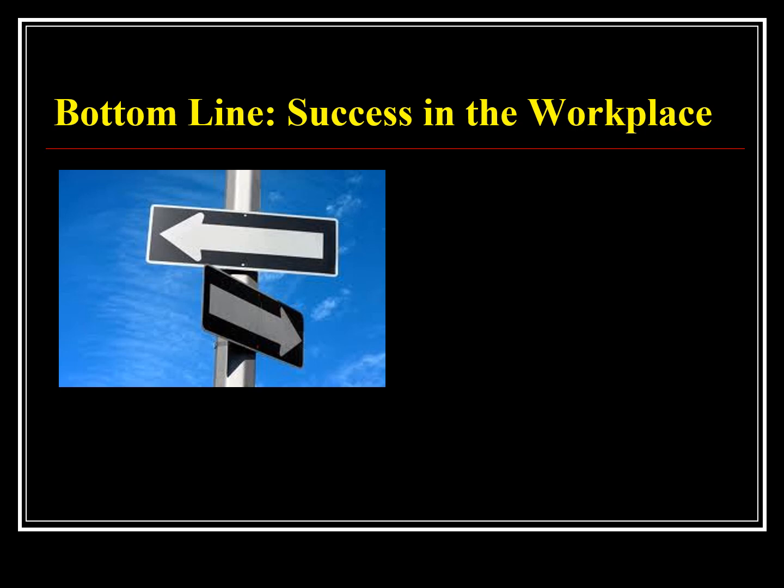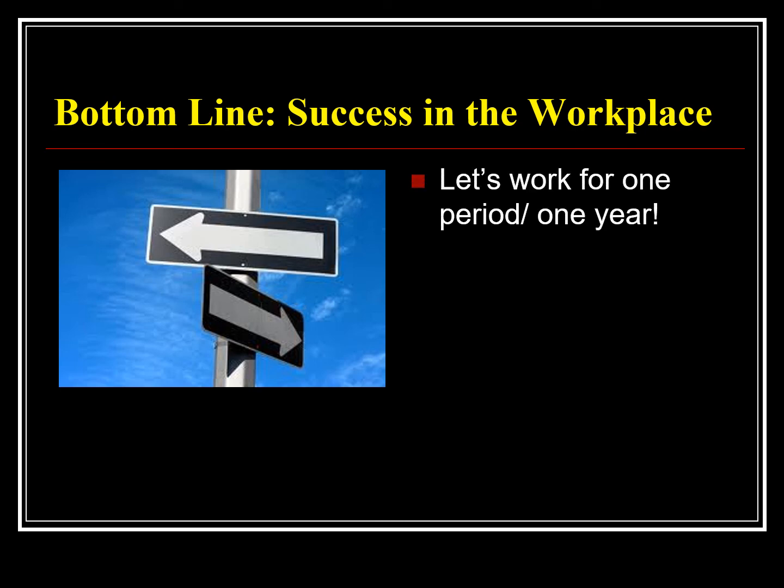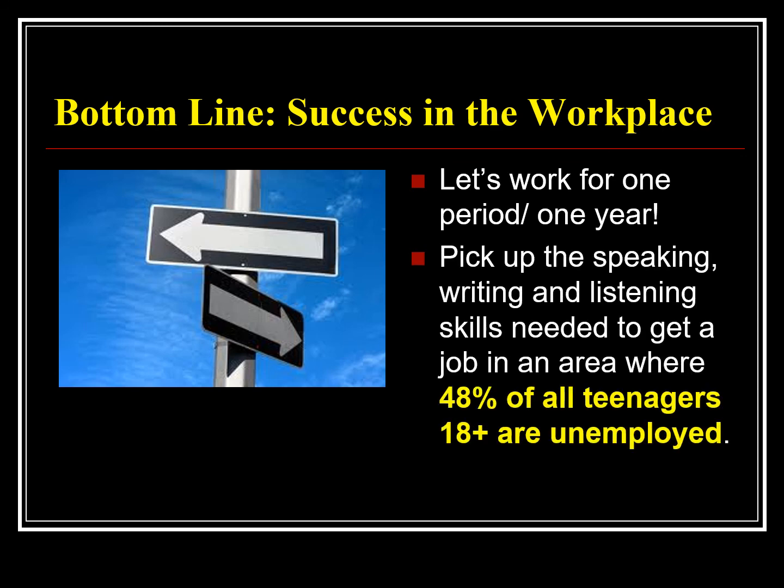Of course, as parents, we want success in the workplace. They do too, they just don't know it. Let's work for 1 period, 1 year. Let's work hard. If we get the speaking, writing, and listening skills needed to succeed on LPAC, they're the same skills that will be needed to succeed in the workplace.